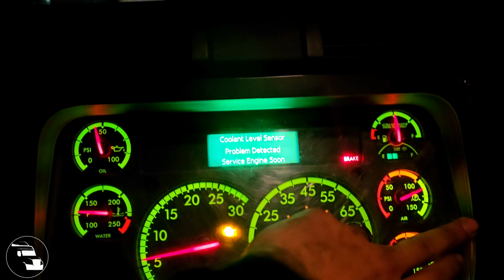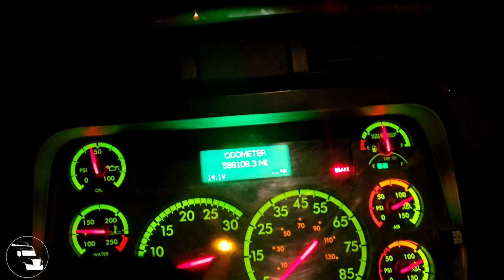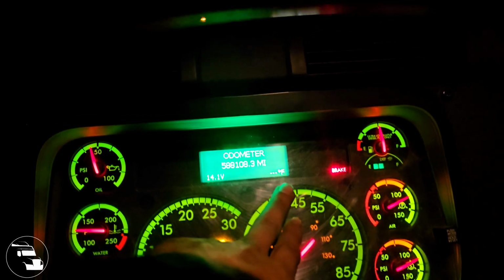It's only one fault code right now: coolant level sensor. So I got this check engine light, and it doesn't let me push the accelerator pedal. It doesn't let me go more than 5 miles per hour. I have all these issues going on, and they all happen at the same time, because the check engine light goes off, turns off, comes back on, turns off, comes back on.